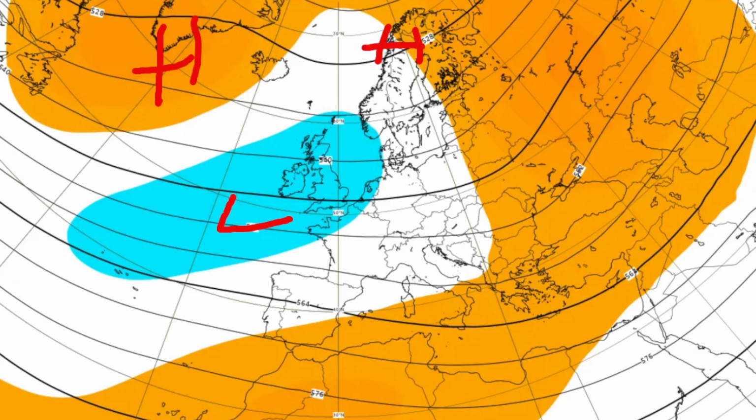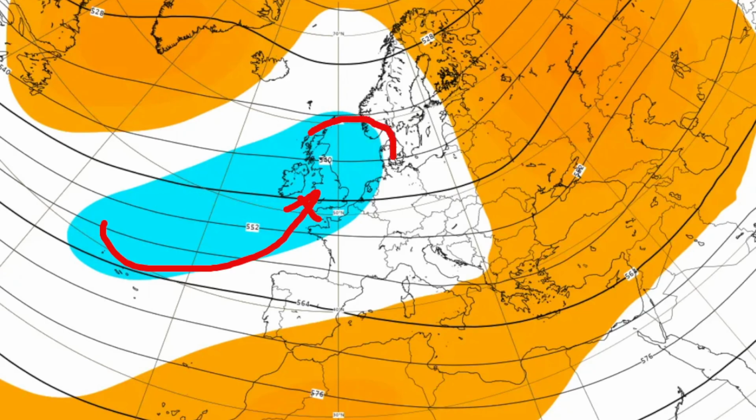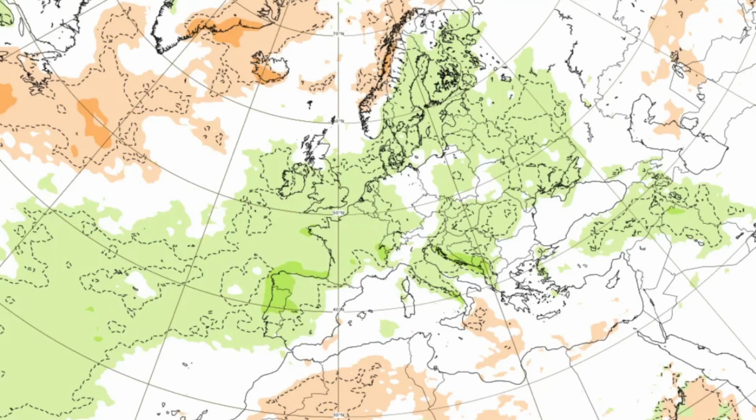But we've got low pressure out in the Atlantic, looking like we're going to be driving winds in from the west once again. But even though the winds are in from the west, once again, northern areas could see the wind just wrapping around that low pressure into the north, so it might not be mild all through the country.